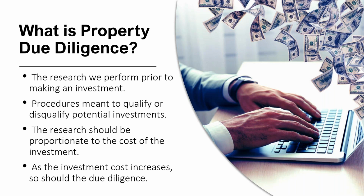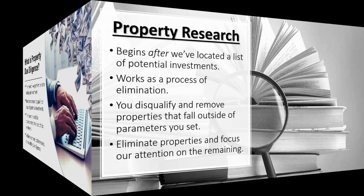Well, you could even say the same thing about a $500 tax deed versus a $50,000 tax deed. If we're spending more money, we're going to make sure that we perform more due diligence to protect that money.